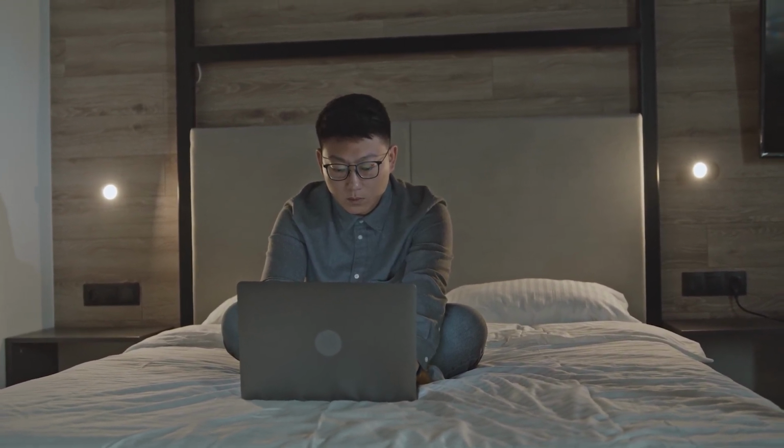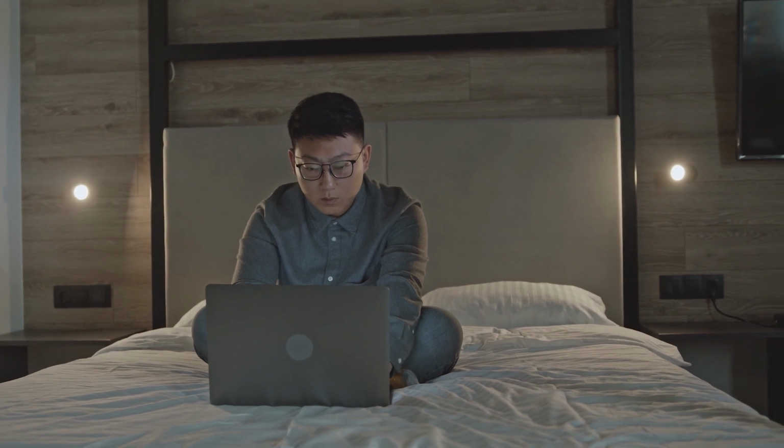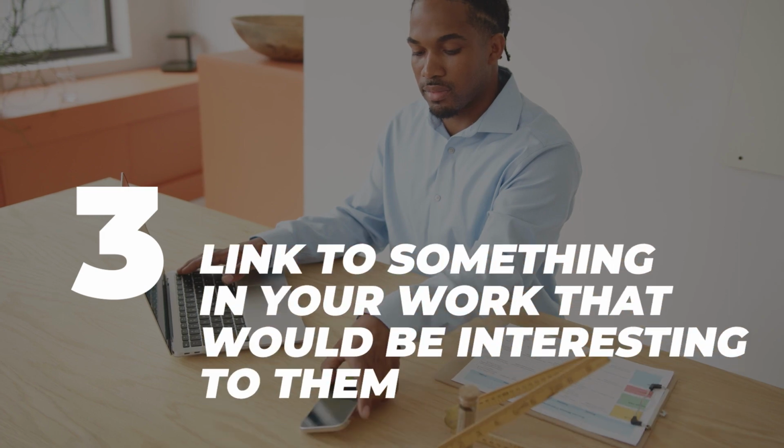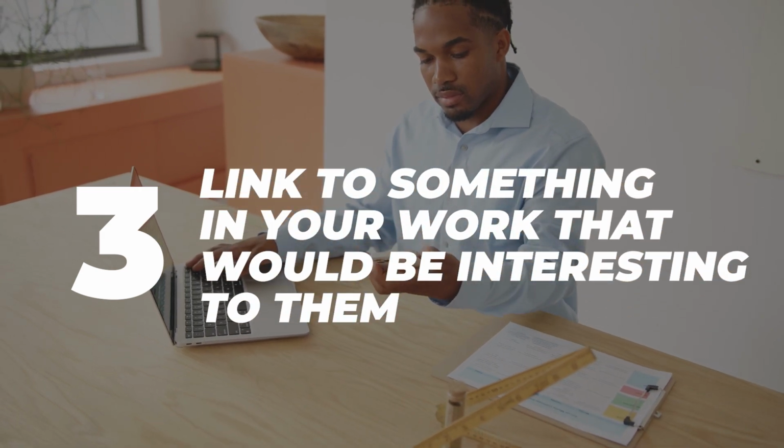Use that information here to connect with a person about something they like or the company values. People enjoy talking about things they do and things they enjoy, so focus on that. Third step, link to something in your work that would be interesting to them.